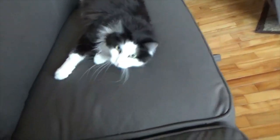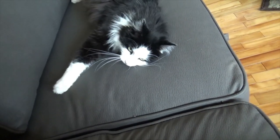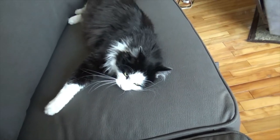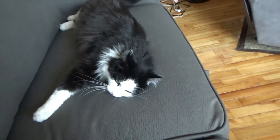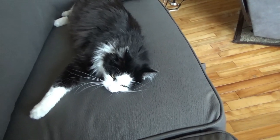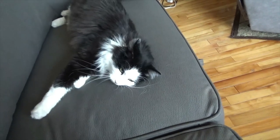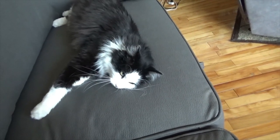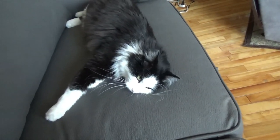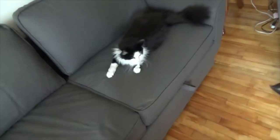No, no, no. You're not doing that. You're not making this a scratch pad, bud. No way. You hear me? I'll put a blanket over it when I'm not here. That's right, Connor. You respect that. That's brand new.